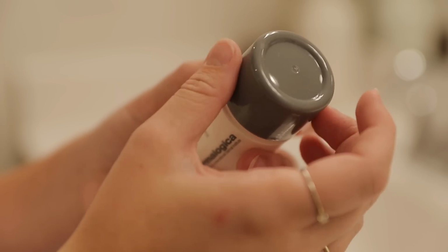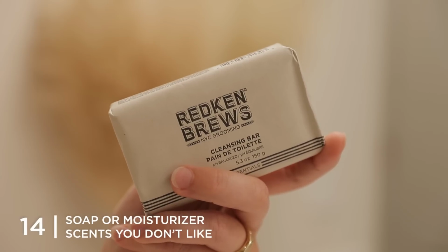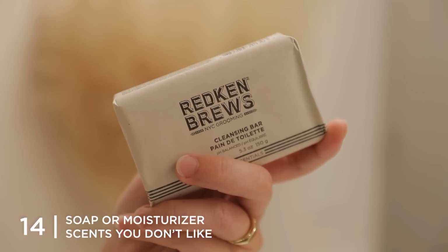And personally, I've actually seen some pretty amazing results just from washing my face with a bit of water, applying moisturizer, and sunscreen. And obviously, if you want to use a few more products than that, that's totally fine. But just really think about how you might be able to do more with less when it comes to your skincare.